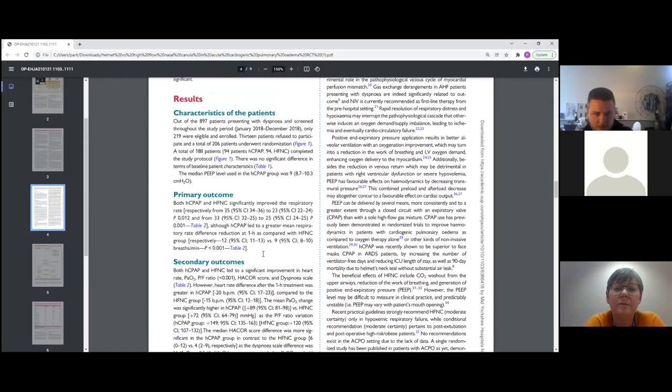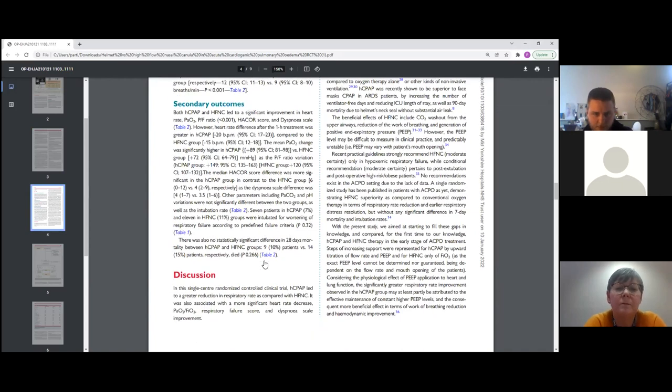They had calculated somewhere here. Seven patients were intubated in the CPAP group and 11 patients were intubated in the high flow nasal cannula group. So although there was a slightly higher dropout in the high flow nasal cannula group due to the predefined criteria, there was a 32% chance that this was just a statistical anomaly. So it doesn't seem to be something that can be taken into account when we're looking at final standings.